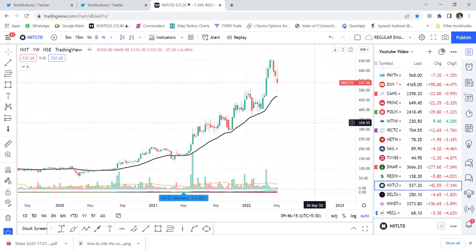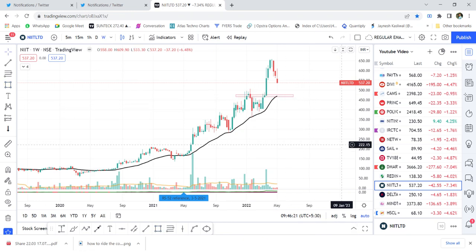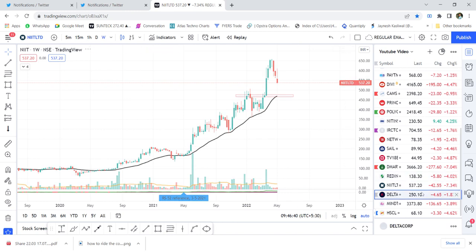The next stock is NIIT Limited. NIIT Limited is still a strong stock in the IT sector, and I think NIIT can reach till 565 or so. That would be a buying opportunity. And now it depends upon how fast it falls. If it is falling slowly and steadily, then that is not an issue. So you can buy, or you can buy near 485, 490 or so, and keep on holding it.